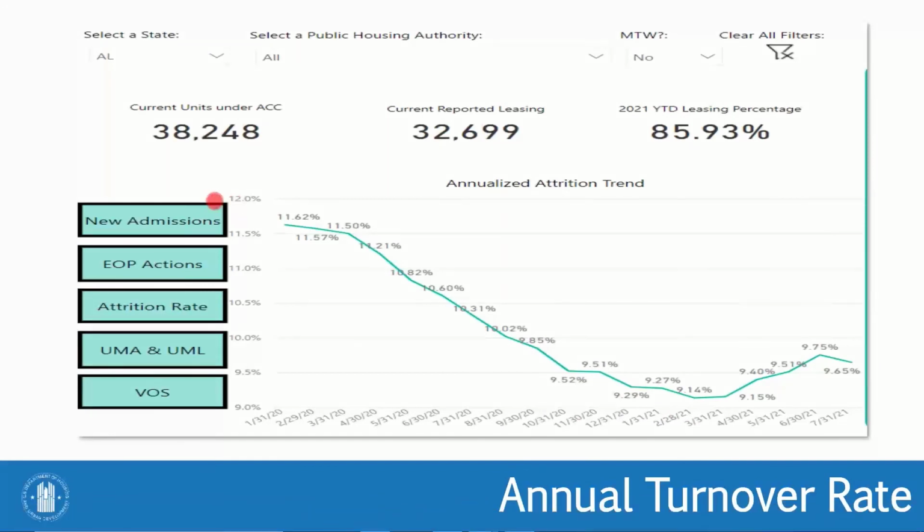So I wanted to show you this as well. I had talked earlier about attrition or your annual turnover rate. So this is from the HUD summary report for the entire state of Alabama that I was showing you at the beginning. And one of the things you can pull in this report here is the annualized attrition trend as it relates to the state of Alabama, right? And so what it shows me is that in January of 2020, the annual turnover rate was 11.62%.